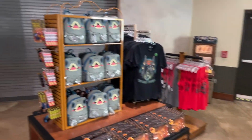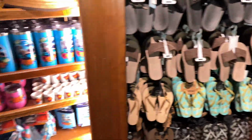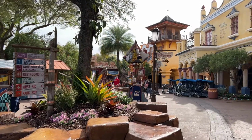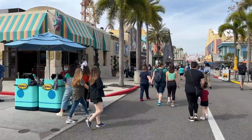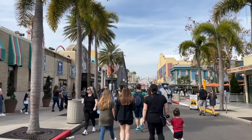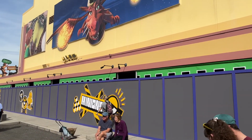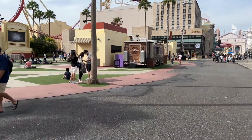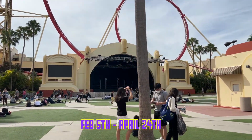Is it weird to just see this gate down? Because normally this is where you would come out of River Adventure. Soaked, might I add. So we are going to leave Islands of Adventure and head over to Universal Studios and see some Mardi Gras stuff. All right, magically, we're at Universal Studios. Shrek 4D is no more. Work walls are up. Mardi Gras, starting I think February 4th or 5th, don't quote me on that, I don't remember exactly.